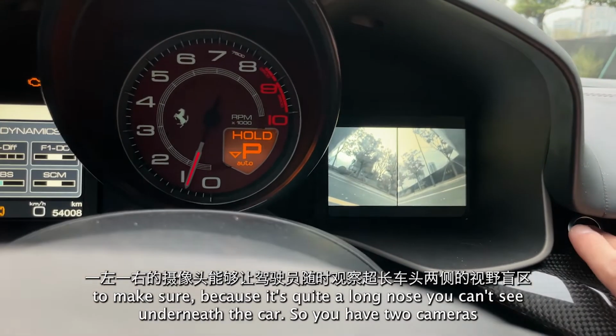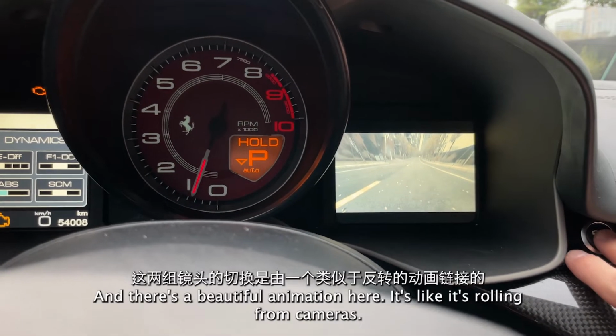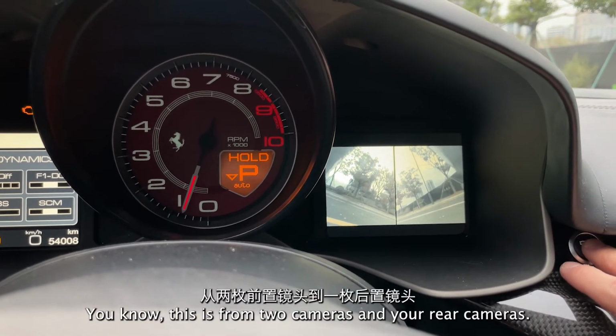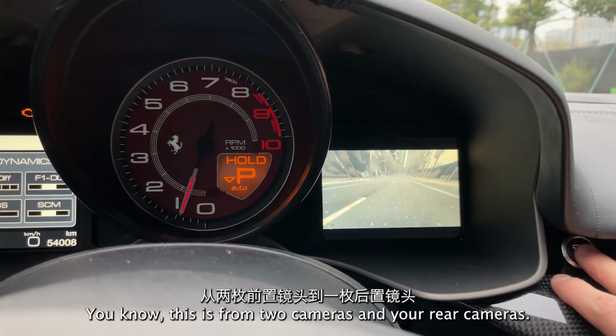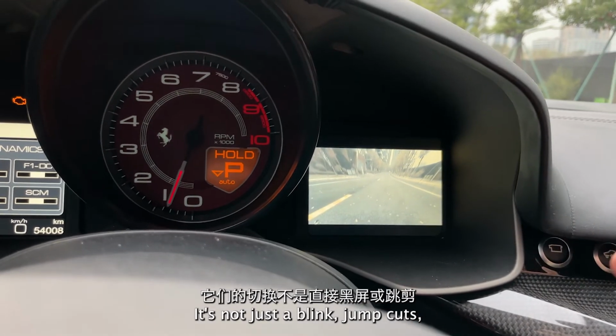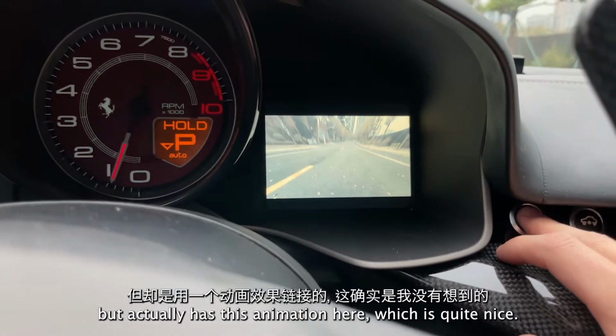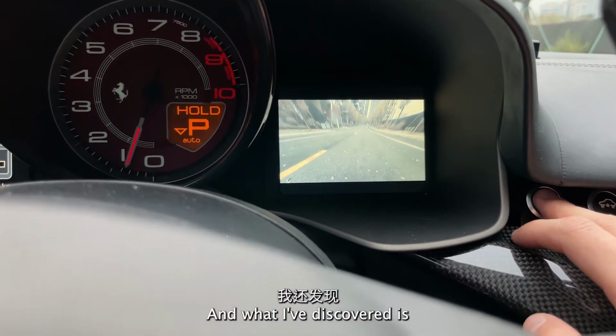So you have two cameras, and then you'll have your back camera. And there's a beautiful animation here. It's like it's rolling from cameras. This is the front two cameras and your rear cameras. It's not just a blank jump cut, but actually has an animation here, which is quite nice. It's quite odd from Italian design to do things like that.